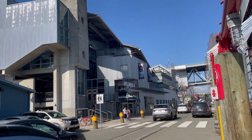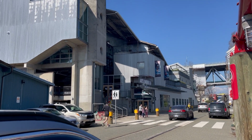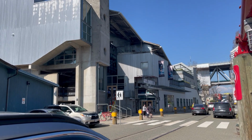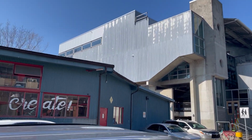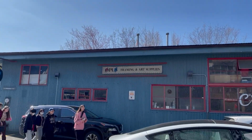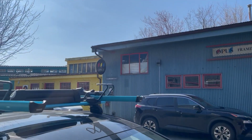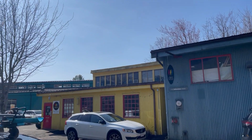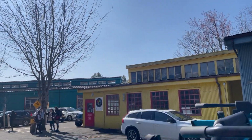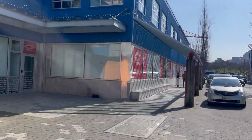Okay, so heading east past the cement works, we have all these art galleries and education centres. I think this one used to be Emily Carr. It's not anymore, it's the Arts Umbrella. And then we have a bunch of little, what do you call them, modular buildings which contain different kinds of artists. Apparently they open their doors to the public to view their artwork on specific days. So it's very artsy around at this end.